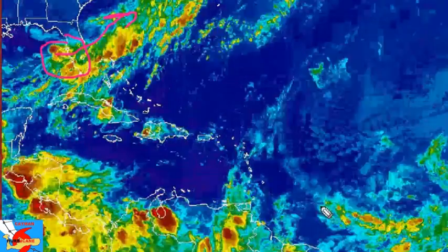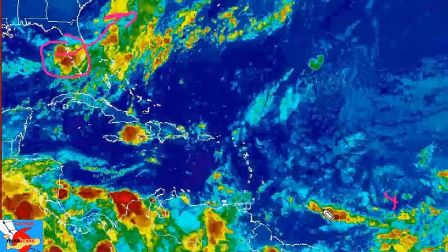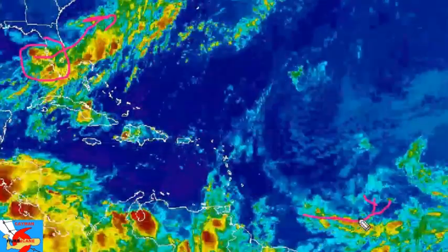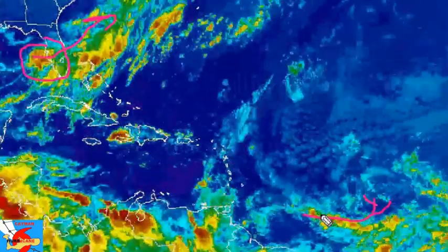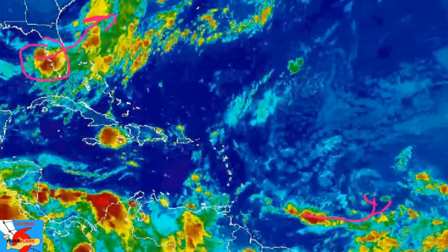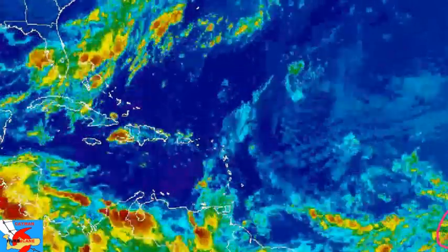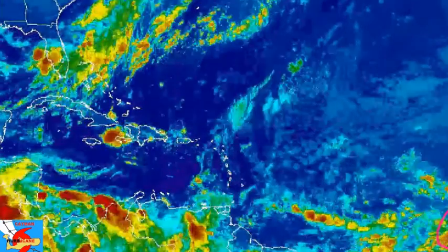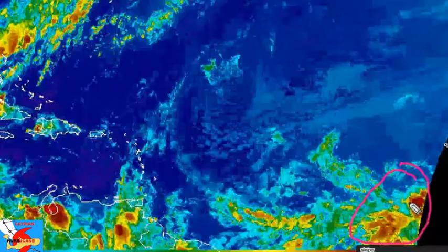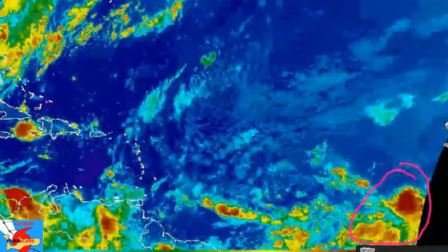Here is the other area of interest marked out by the National Hurricane Center. Not too great looking at this point. We'll have to wait and see what occurs. If anything, at the very least, rainfall for the Eastern Caribbean. And again, the other area that is somewhat picking up along here too. There are some models that do develop some of these areas out here over the coming week or so. We'll have to wait and see how things play out.